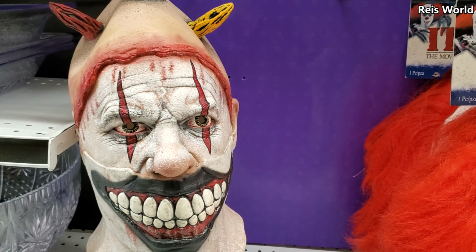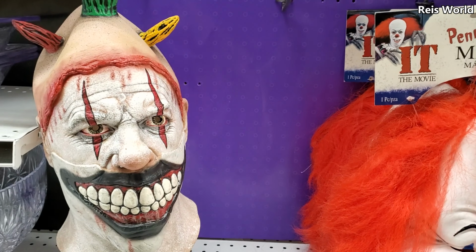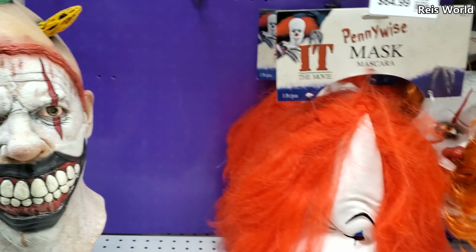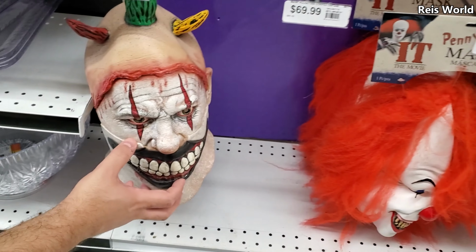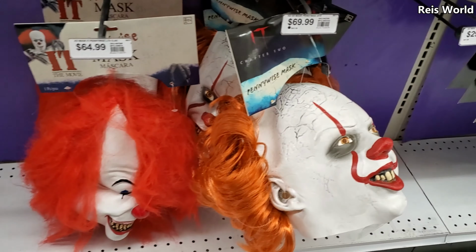Now, I did have somebody come to my house as Twisty. Really good costume. He didn't have a mask. He did the bottom piece, but it was really good. It was actually really freaky. You know, I haven't seen the bottom pieces for sale in a long time. And they used to have that, and then you just wore that scalp with it.